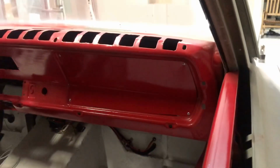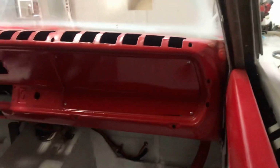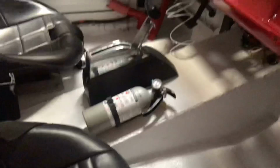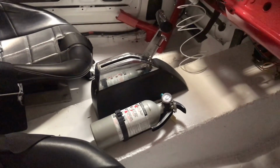And he turned around and fabricated a little panel there to close up the glove box area. Appreciate him doing that. I've got the shifter now solidly mounted to the car where I want it at. Got the fire extinguisher mounted. So we're good with that.